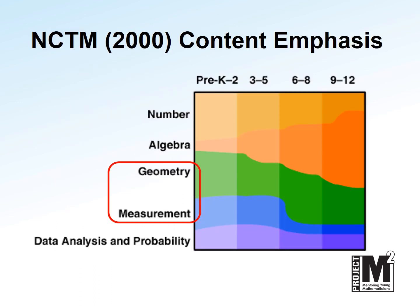In 2000, the National Council of Teachers of Mathematics published this chart with a recommendation showing approximately how much time should be spent in each of the 5 strands of mathematics in the pictured grade bands. As you can see, in the pre-K through grade 2 band, approximately half the time spent teaching math should focus on geometry and measurement. For this reason, these were the first units written.